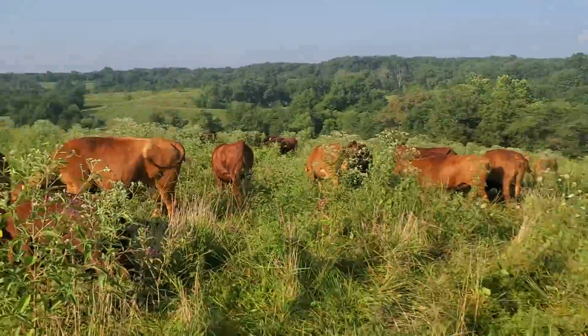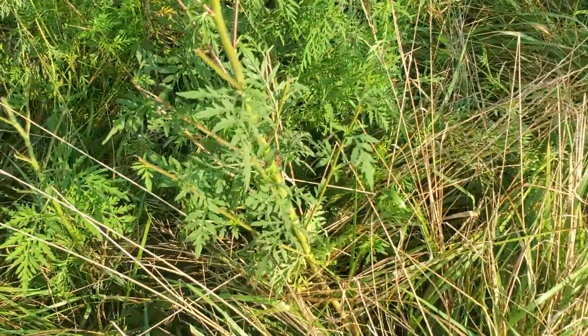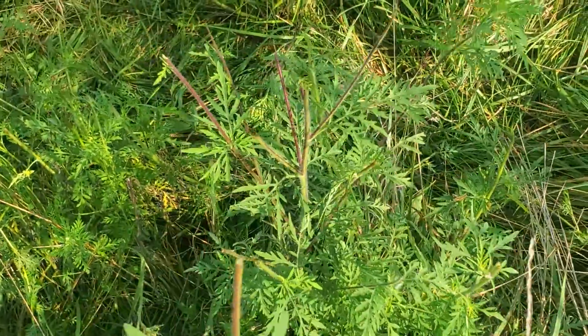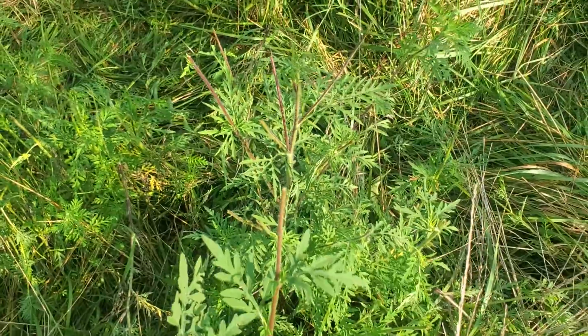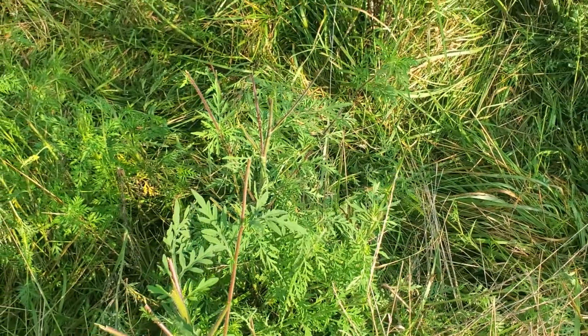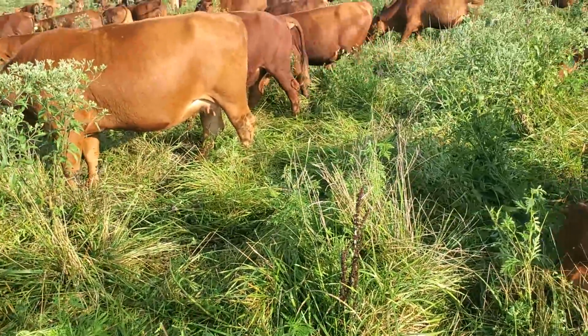Now here's a weed right here. This is a common ragweed. Right there. And look what the cattle did to it. They took the tops off of that. Pretty darn good forage, the tops of that. That's just common ragweed. That's not giant. Giant ragweed, they completely strip. But yeah, so watch your cows.